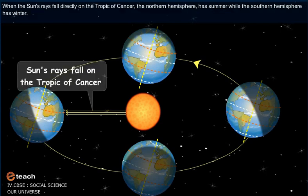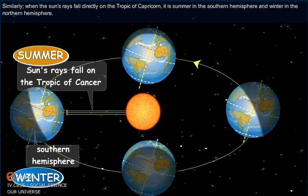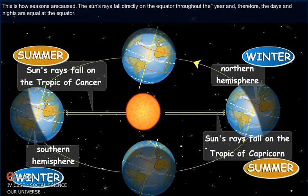When the sun's rays fall directly on the Tropic of Cancer, the northern hemisphere has summer while the southern hemisphere has winter. Similarly, when the sun's rays fall directly on the Tropic of Capricorn, it is summer in the southern hemisphere and winter in the northern hemisphere. This is how seasons are caused.